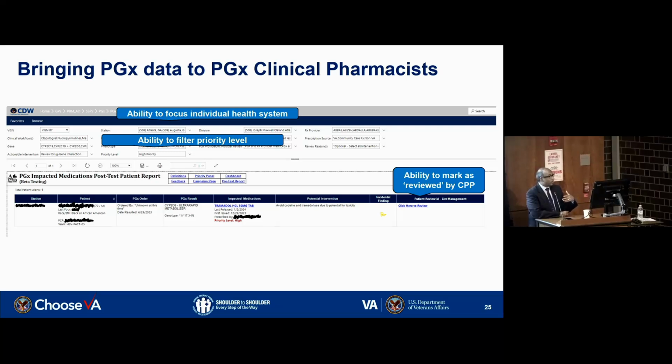And so even though we have alerts for this in place, for some reason the patient ended up on this medicine. Now a pharmacist can come in, get the provider's name, get to the patient's chart, and see if that was appropriate or not. Maybe it was. If not, then maybe reach out to that provider and say, hey, have you considered an alternative? They can do this at the individual health system level, at a regional level, or at a national level. So it's all built in. And then once the task has been done, a pharmacist can click that they've reviewed this, so it doesn't show up again for the next pharmacist or the next time they're doing their review.